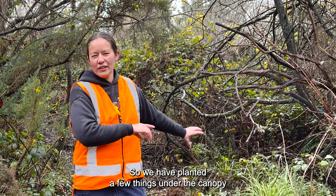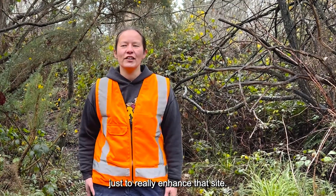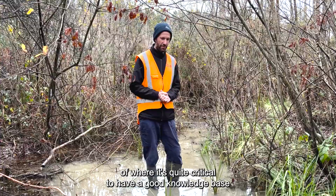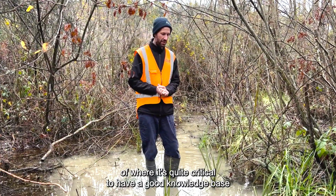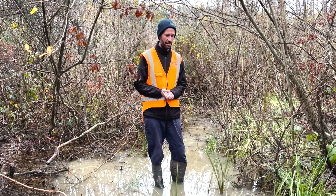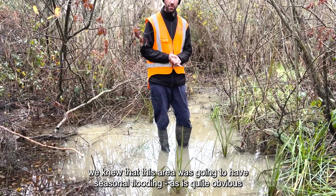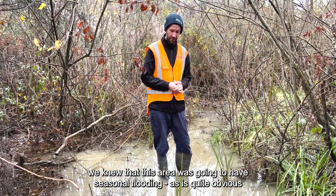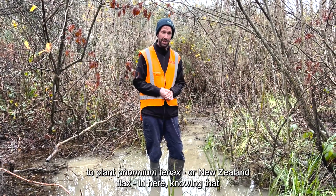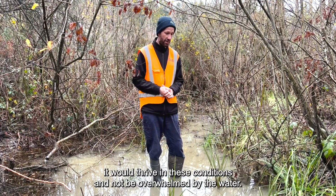So we have planted a few things under the canopy just to really enhance that site, but this is what our job's about. This is a really good example of where it's quite critical to have a good knowledge base of how native plants can tolerate certain conditions. In this case, where we've done our enhancement planting already, we knew that this area was going to have seasonal flooding, as is quite obvious here, it's underwater. So we chose out of our species list to plant Phormium tenax, or New Zealand flax, in here, knowing that it would thrive in these conditions and not be overwhelmed by the water.